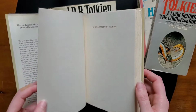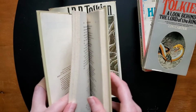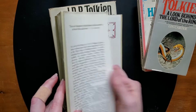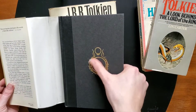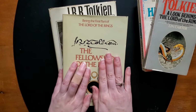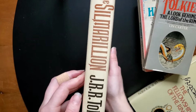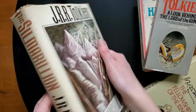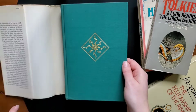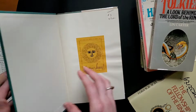This is a beautiful copy of The Fellowship of the Ring. It's like early 80s. The paper feels so good. You have the deckled edge, and the cover, that cool classic Lord of the Rings cover. Love it. So that I will be adding to my collection. And The Silmarillion. I actually don't have a copy of this, which I think would have been a crying shame, but now I do. This one also has a really cool cover. That's going to be hard to keep the jacket on. That's so cool.